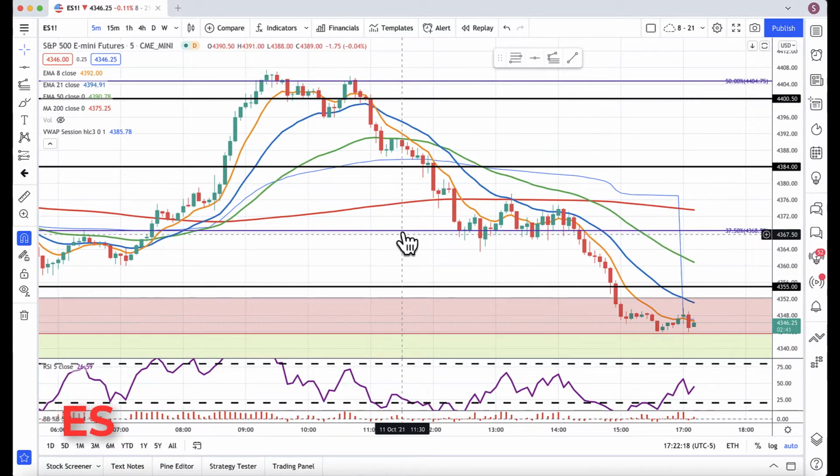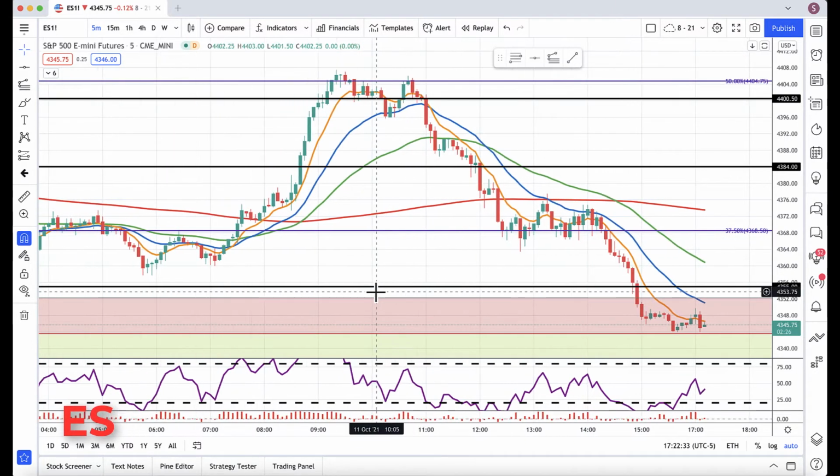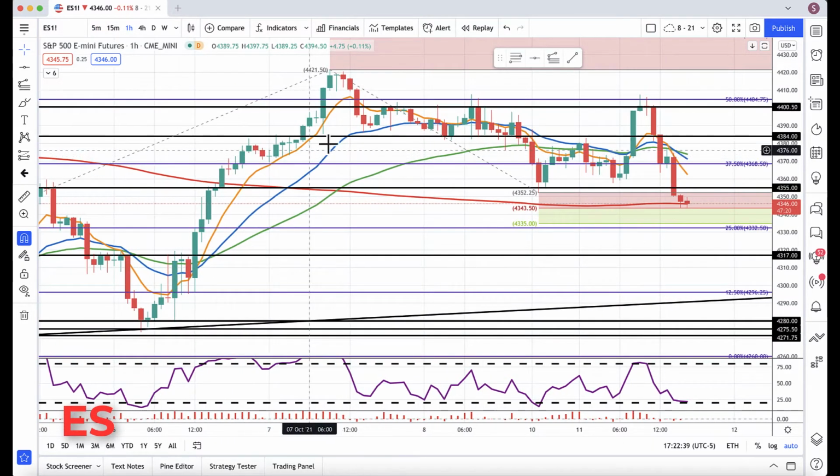The next level, 4368.50 from a harmonic. Let me adjust something. I don't need the VWAP on there right now. Pausing, moving sideways there. 4355 was the next level. And then I did a projection. Let me show you my next projection I did. Again, I'm going to show you and teach you exactly what I do as the day's unfolding.